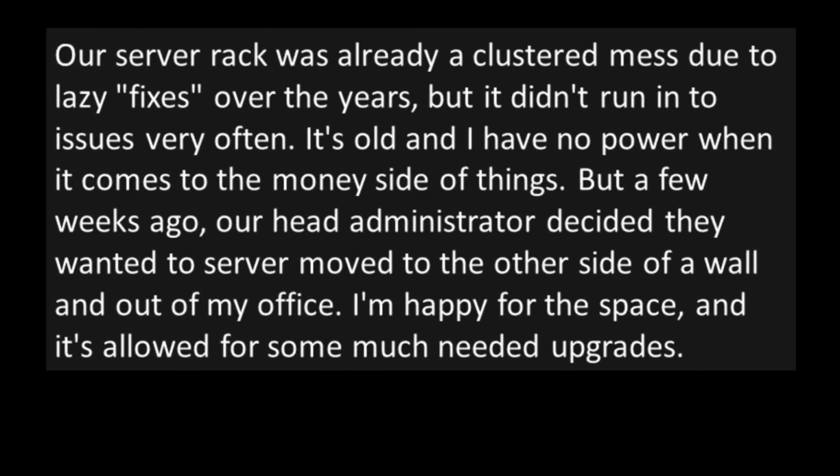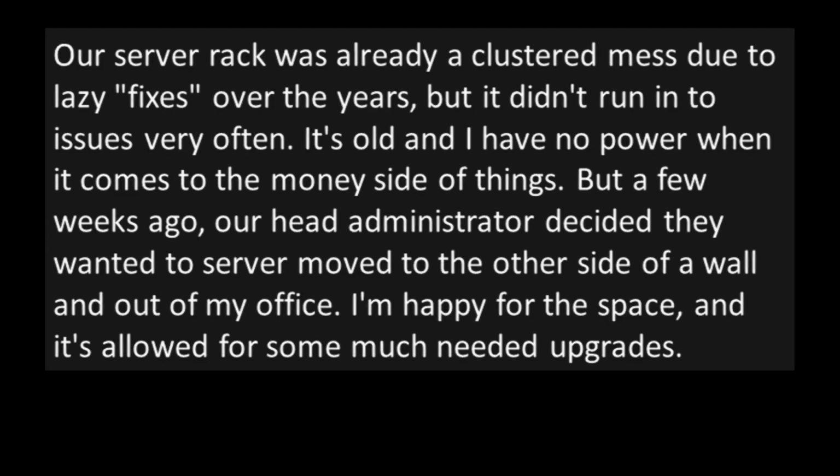Our server rack was already a clustered mess due to lazy fixes over the years, but it didn't run into issues very often. It's old and I have no power when it comes to the money side of things. But a couple weeks ago, our head administrator decided they wanted the server moved to the other side of a wall and out of my office. I'm happy for the space and it's allowed for some much needed upgrades.